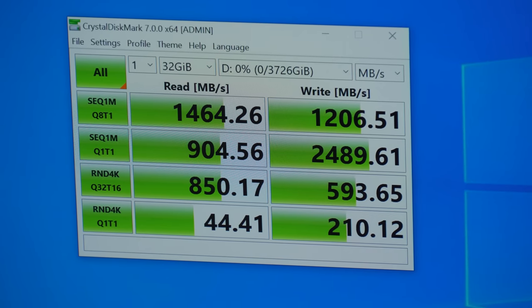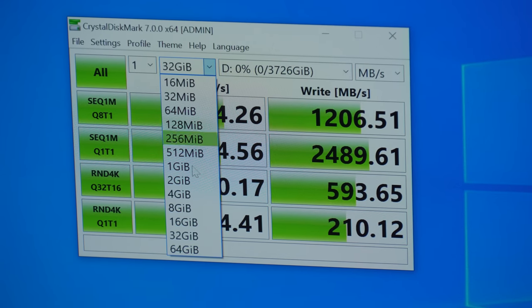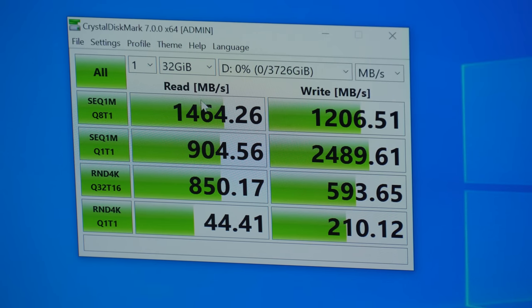And there we have it. So honestly, not bad scores at all, especially considering how big the test size is. 32 gigs for these speeds is not too bad, but the most impressive was definitely the 1 gigabyte test scores where we saw those 5,000 read and 4,000 write.